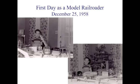Well, about that same time, my mother took me to the Montgomery Ward's catalog store. Some of you probably remember what those are. And there was a Marx 027 gauge train set operating there. So guess what I had to have? So my parents wanted to give me what I wanted. On Christmas morning, my dad had built a small table, I think it was a 4x6, and had the train set up. As you can see, this was also my year for fire trucks and buses. I guess it was my year of transportation.